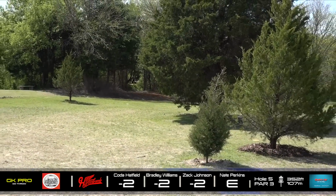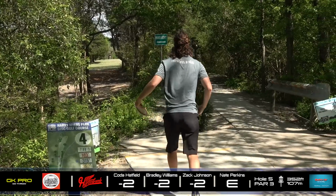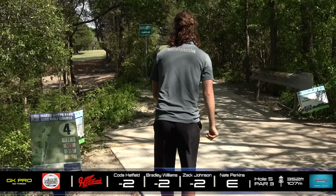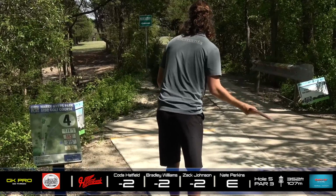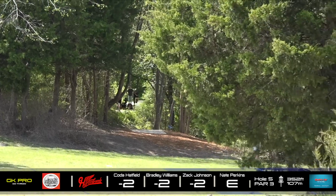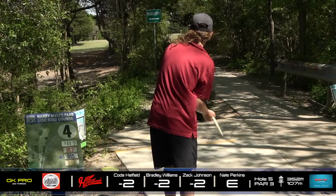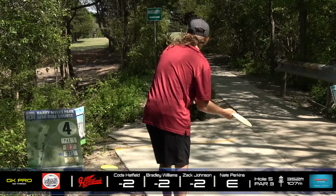Coda putting out a nice shot, and it slides up underneath the pine tree there, and he'll have about a 50-60 foot putt for his 2. Nate just kind of yanked it a little bit. Yeah, released it late and found that early tree.